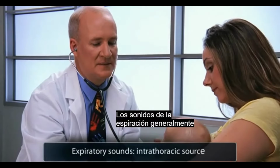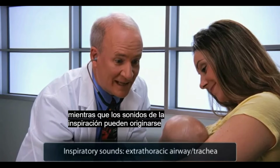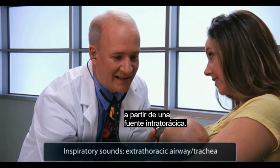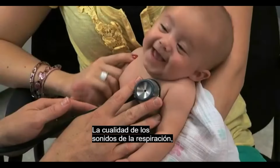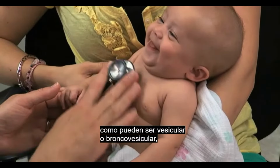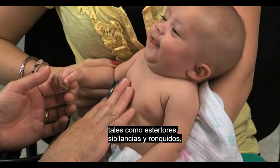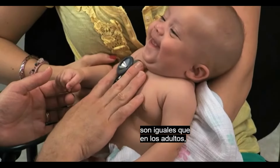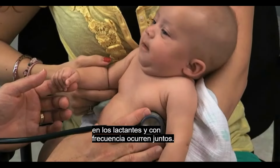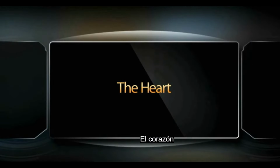Expiratory sounds are generally from an intrathoracic source, while inspiratory sounds can arise from an extrathoracic airway, such as the trachea, or an intrathoracic source. The characteristics of the breath sounds, such as vesicular and bronchovesicular, and of the adventitious lung sounds, such as crackles, wheezes, and rhonchi, are the same as those for adults, except that they may be more difficult to distinguish in infants and often occur together.